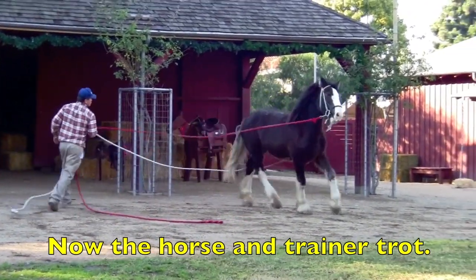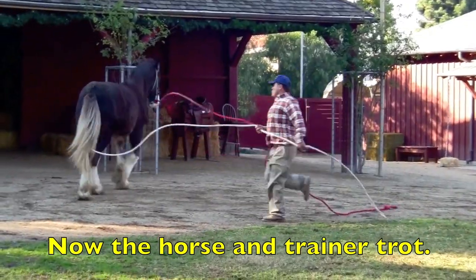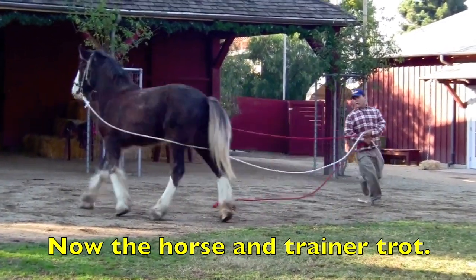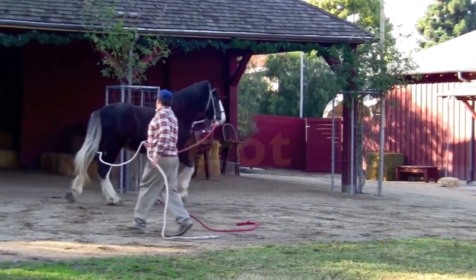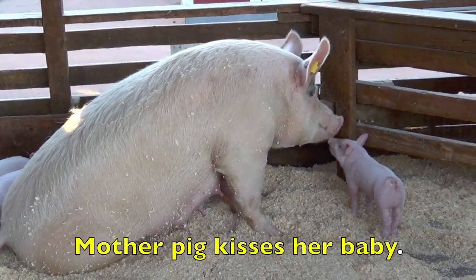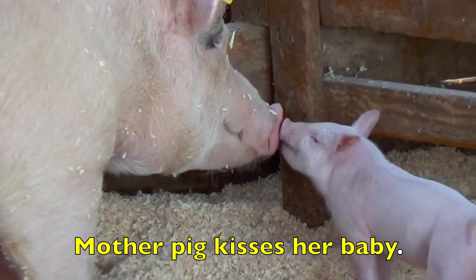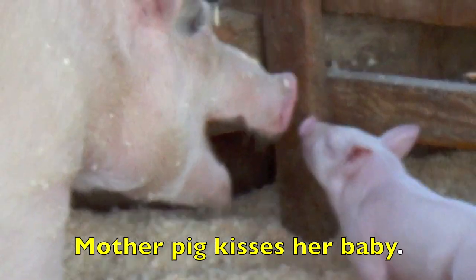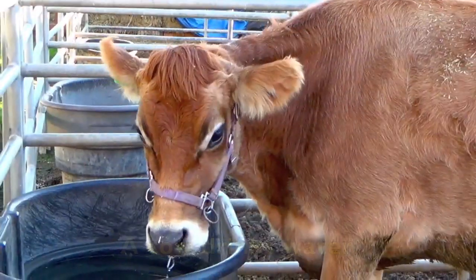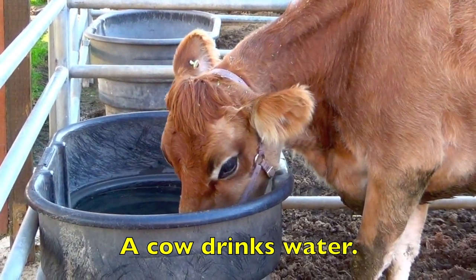Remember, look at each word and think about which word shows action or some kind of movement. Which word, boys and girls, is the action verb? Trot. Yay! You are correct. Mother pig kisses her baby. Okay, boys and girls, think about which word shows action. Yes, kisses. A cow drinks water. Which word shows action?